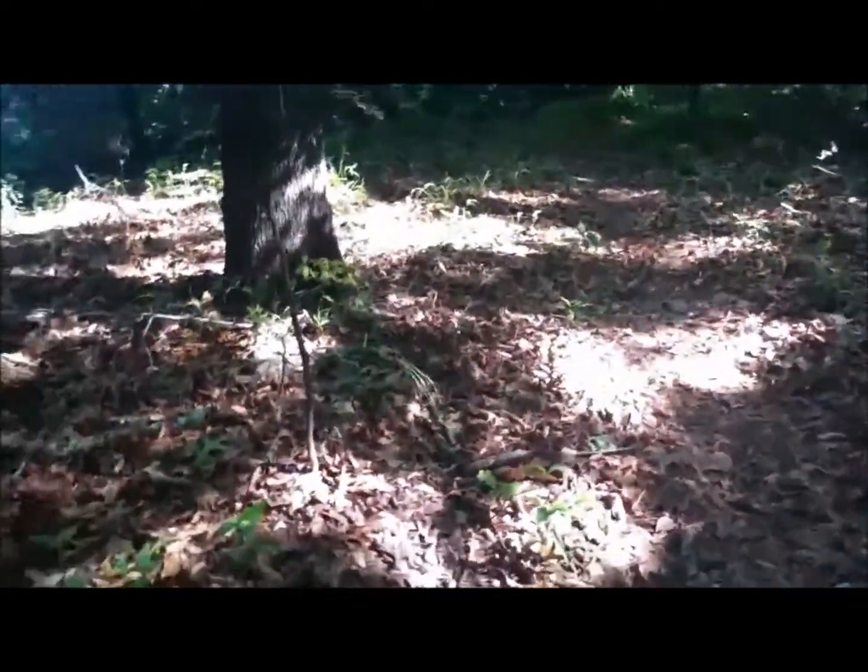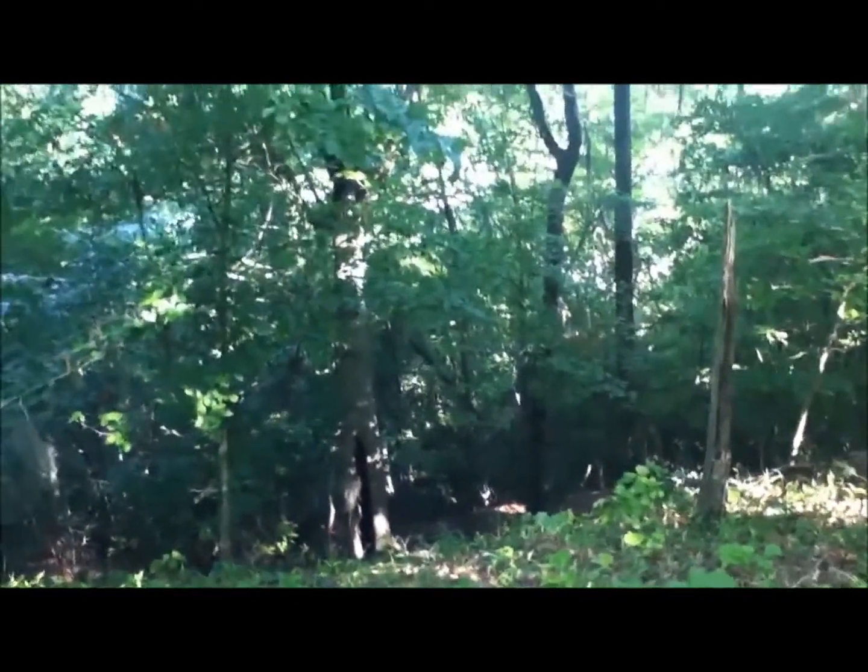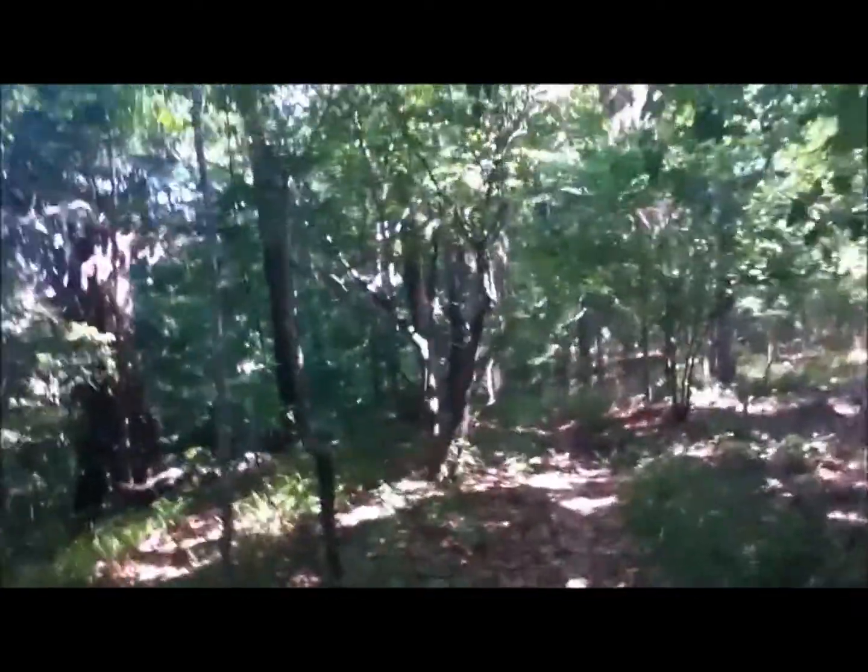It's real woody up here. Almost like a forest. Just so you see, this is a real small trail. And that's a drop off. A real incline. That must be about a 50 degree angle, maybe 60, to the bottom. Looks like the trail just kind of goes in a loop for some reason. But it picks back up right here.